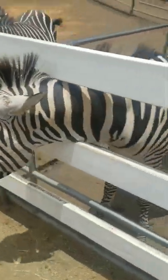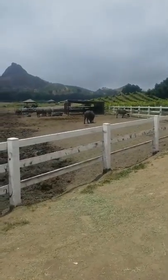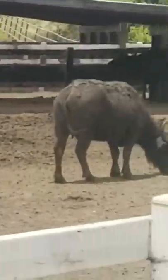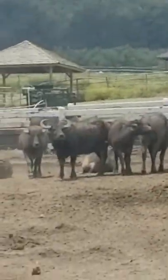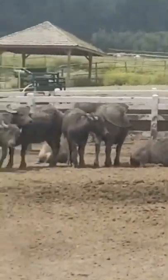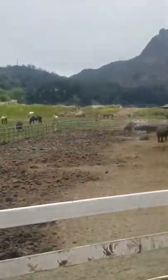Come on, Ziggy. Right across from the zebras, these are the water buffaloes. It's made out of water, but they're buffaloes. If you get thirsty, you have to lick them and then you'll get water. That's why they're called water buffaloes.